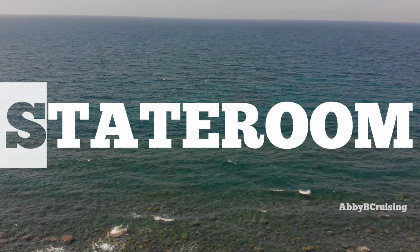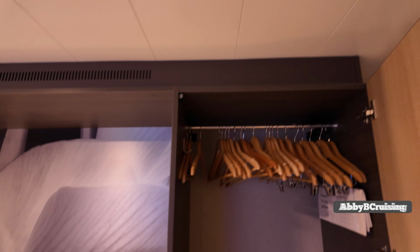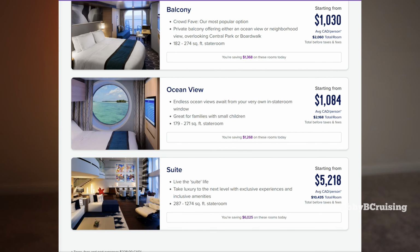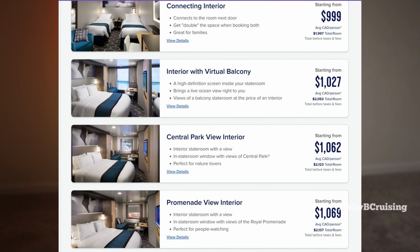All right guys, so another thing I wanted to talk about is the rooms. I did stay in an interior cabin on this sailing. Now, when it comes to the rooms for Royal Caribbean, you can choose from interior, ocean view, balcony, or a suite option. Now, I did choose interior for this one because this was actually my honeymoon cruise, guys, and we had spent so much on the wedding and we decided let's just get an interior so we could save some money on the actual room and then put extra money towards things like specialty dining, excursions, stuff like that.